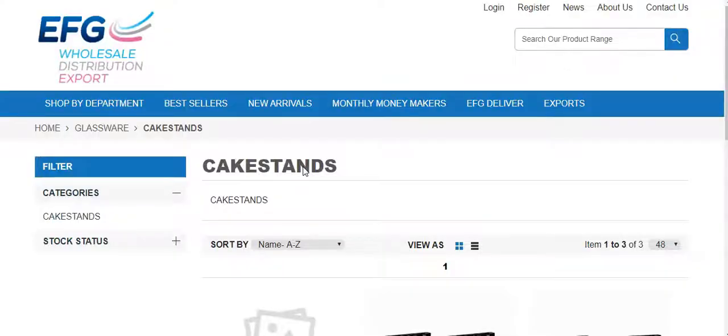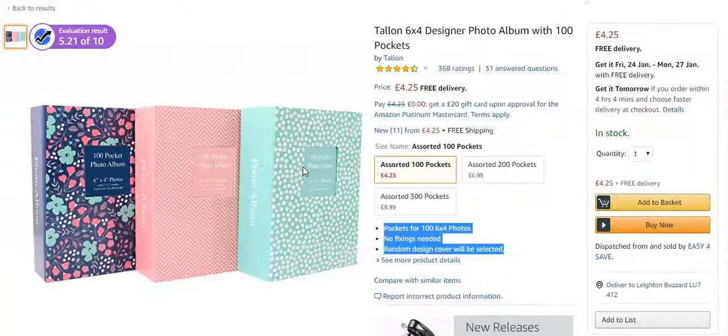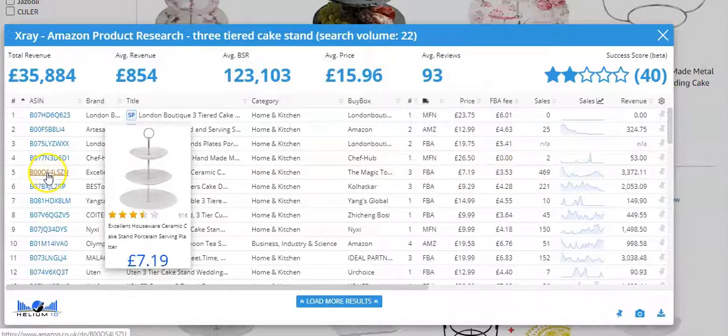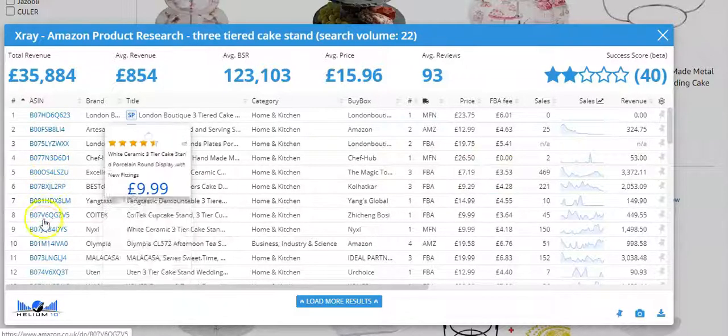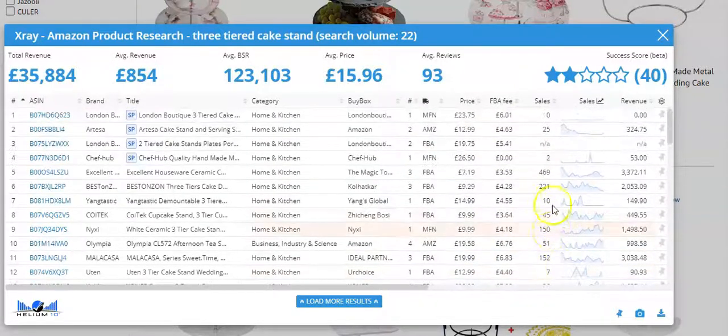And our third category, cake stands. Just trying to wrap this video up. We've been going on for 5 minutes already, so it might be getting overwhelming. Anyway, the search volume here for three-tiered cake stands is very low. So there are definitely other keywords people use when searching for cake stands. But you see even here, this seller is selling over 400 units, and over 200 units, and 150 units. This is not a huge market as far as sales volume goes.